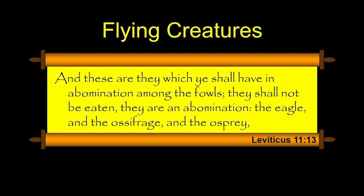But the trouble with the fowls is that the divisions are not quite as crisp as they are with fish, because they all have feathers, etc. They didn't help you with the scales and so on, and the fins. But anyway, it says these are they which ye shall have an abomination among the fowls. They shall not be eaten.